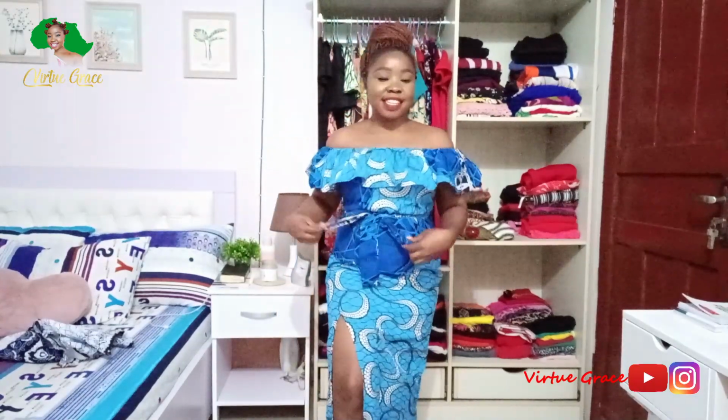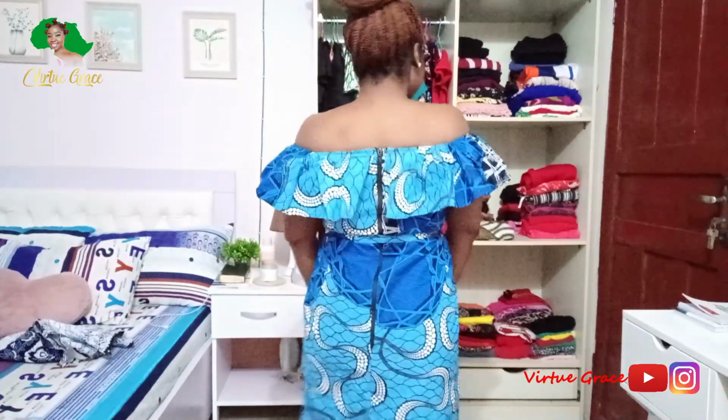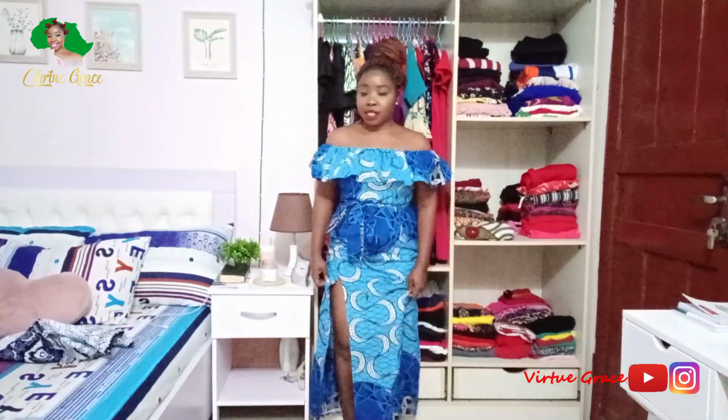So this is another dress, off shoulder of course, with a thigh high slit and an accessory here. So this rope is an accessory on this dress. I love it. I love the fabric. I love everything about it. What do you think? It's a long dress, really long, with a long straight thigh high slit, like I said, and that's it. I love it, guys. What do you think?